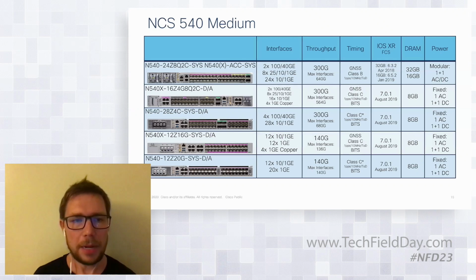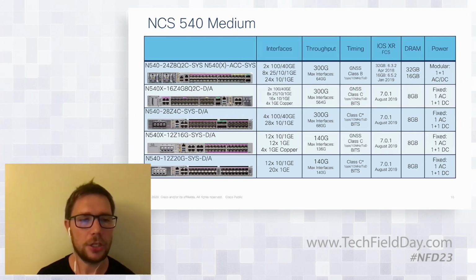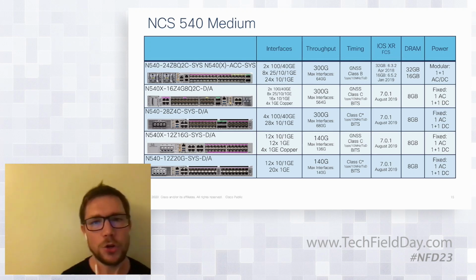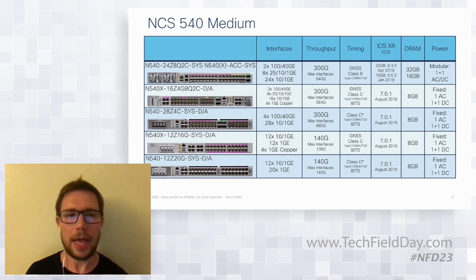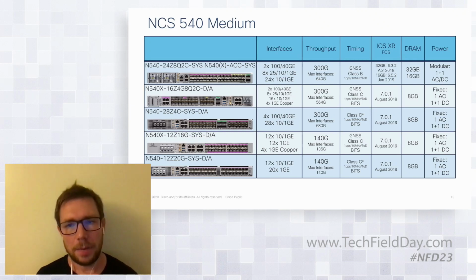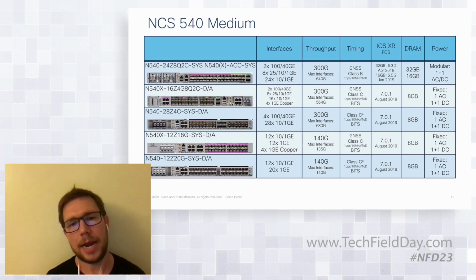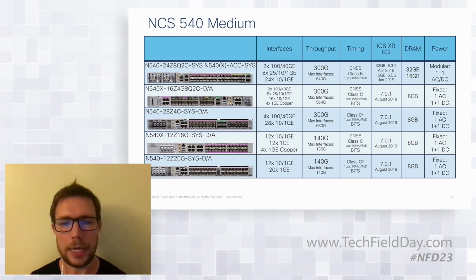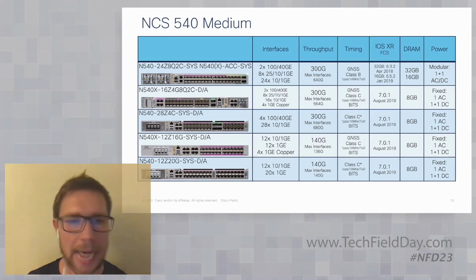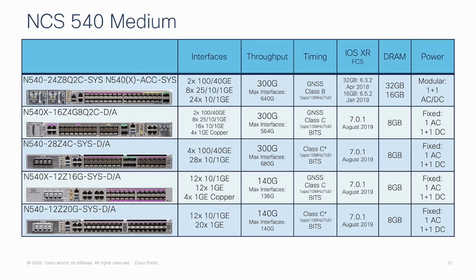The portfolio which we are shipping, and as I mentioned we have already shipped around 50,000 devices, has 5 members. On the top, we have one with redundant modular power supplies, and the remaining ones have fixed power supplies, AC or DC, redundant DC, or single AC. Performance-wise there are 2 variants, 300 gig or 140 gig, with interface types from 1 gig through 10 gig, 25 gig, 40 gig, up to 400 gig, and all the breakouts are possible and supported.